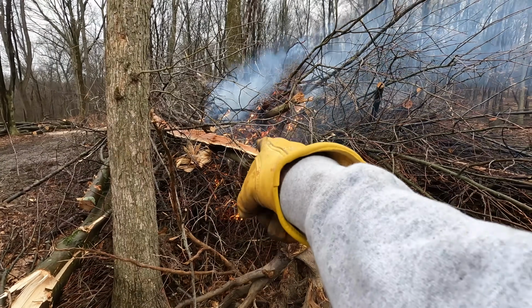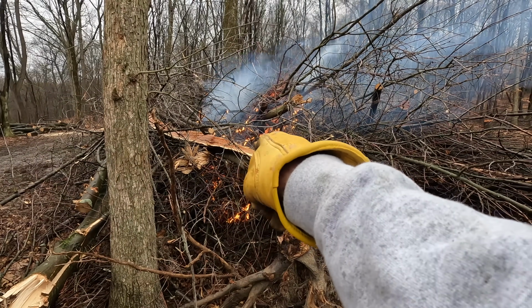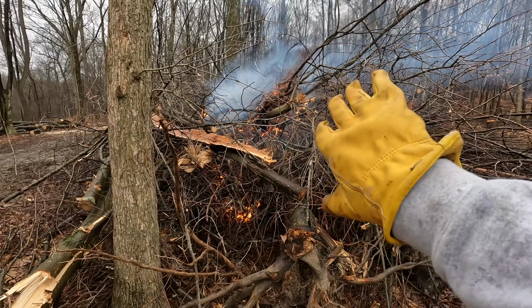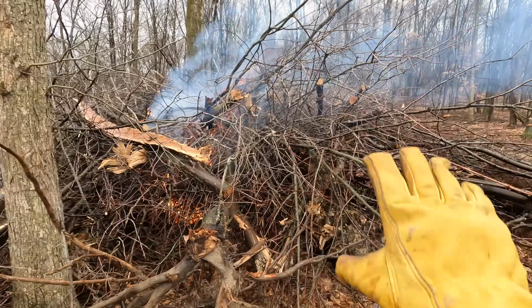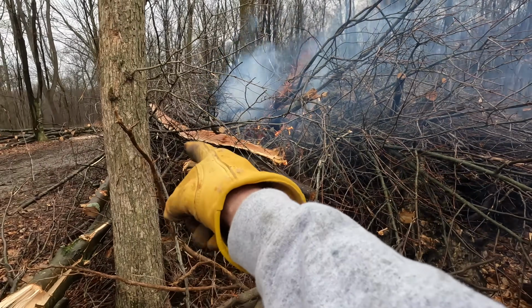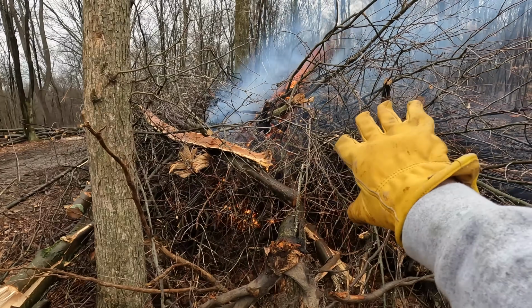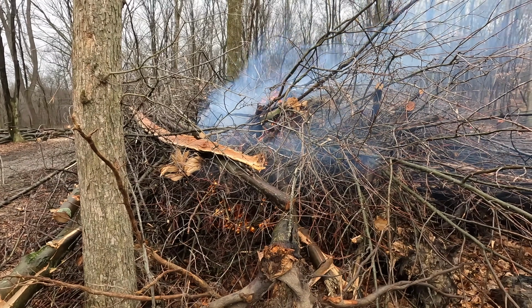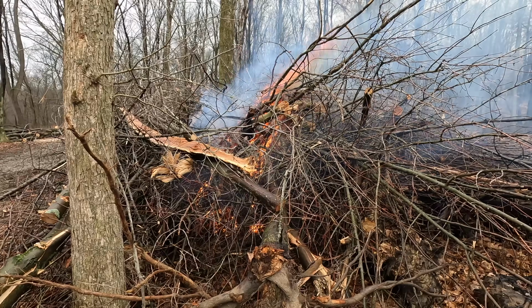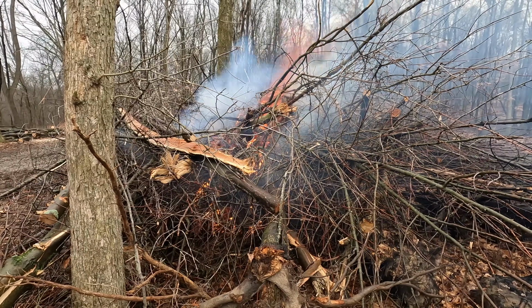Yeah, you can probably see the center's burning out right there, but I started the fire on this side because the wind's blowing this direction. Most of the pile is still over here. It should continue to burn. This edge right here won't burn, but that center will. And there's no risk of setting the woods on fire today. All right, I'm going to head over to the house. I'll come back out later and check on the fire, but it's not going anywhere.